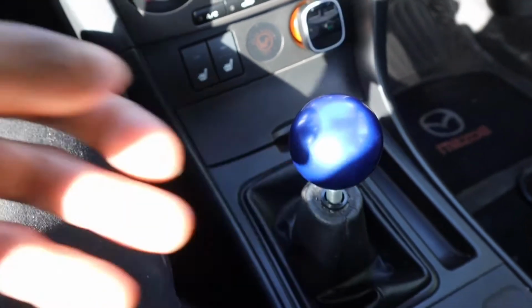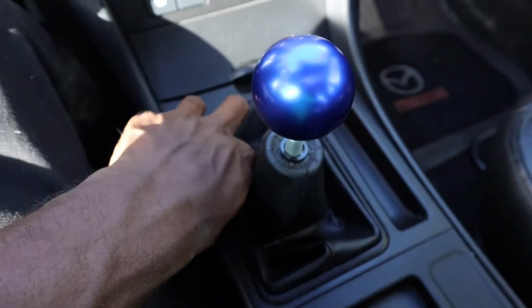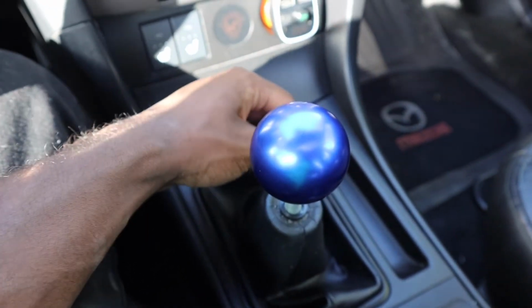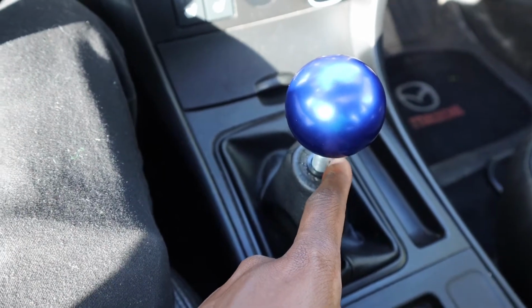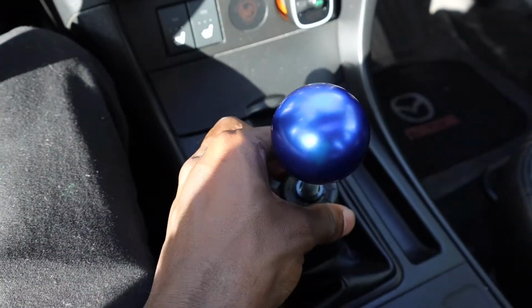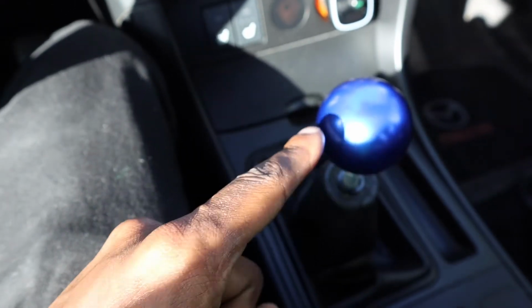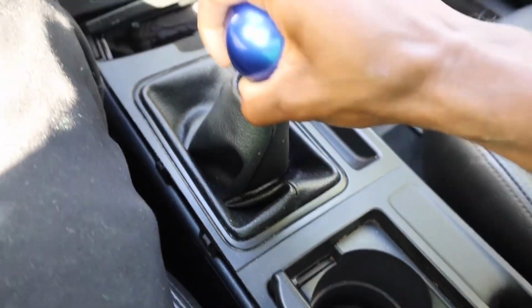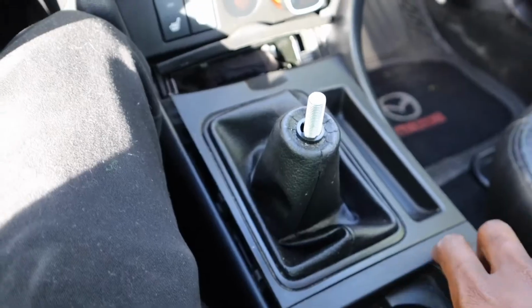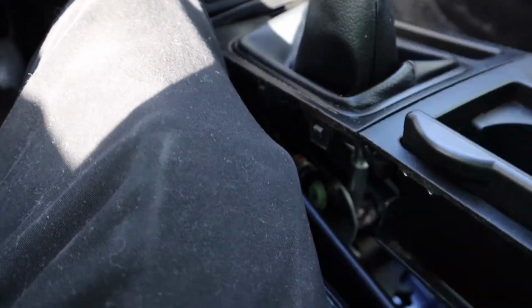So I'm gonna do a hack job. All you need is just a zip tie, and we're gonna pop this trim off, and then I'm gonna try and zip tie right around here, and then put back on this, and it should work. Don't quote me on it, I don't know if it'll work, but I'm gonna try it anyway. Pop, pop, pop. Let's just take this off. Let's go ahead, remove this whole thing off.